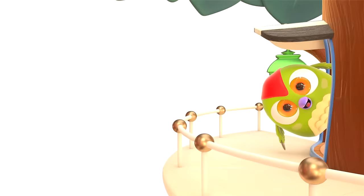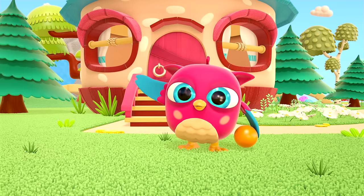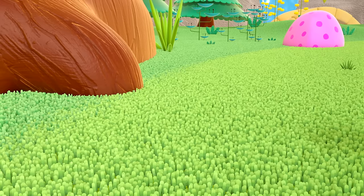Hop Hop the owl. Hello, Hop Hop. Hello. Oh, the little owl knocked over the tower with the ball. What a good shot he is. The pyramid has smashed into little pieces.